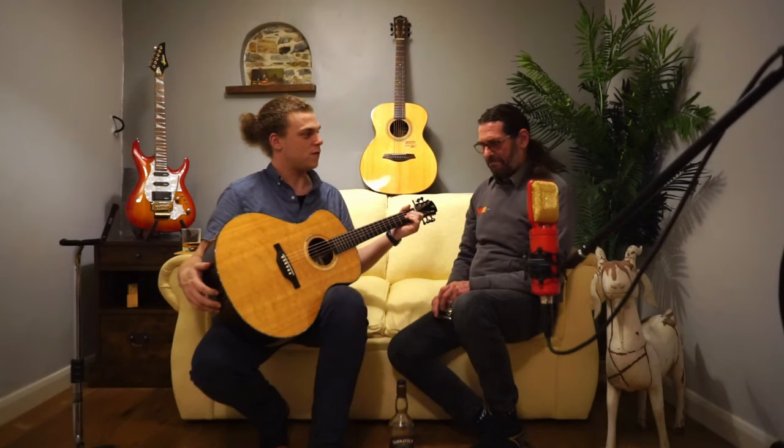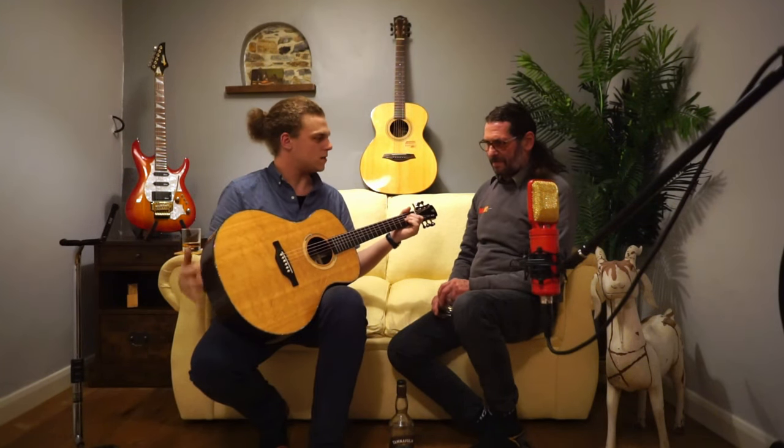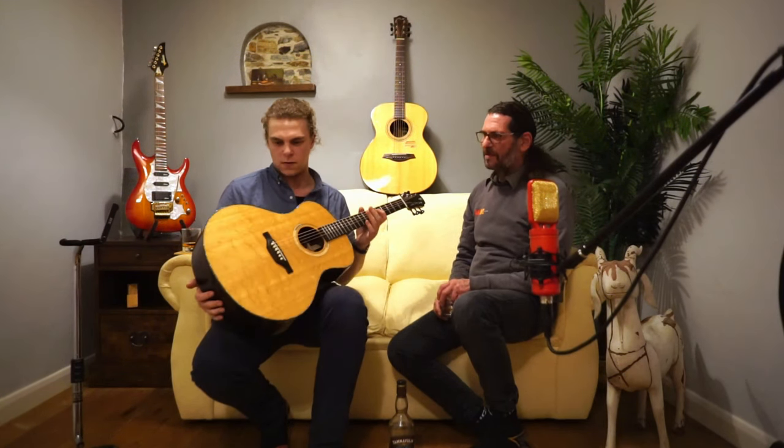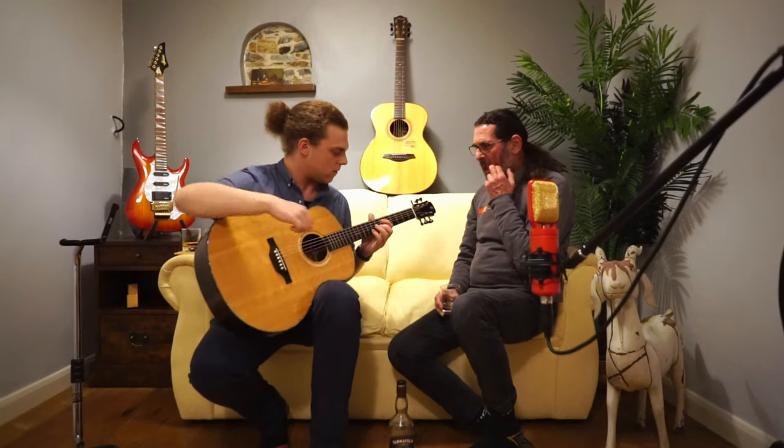Balance of that kind of stuff. That walking bass line really does sing through. I need to cut the nails on my fretting hand. They're a little bit long. Don't want to dig into the fretboard.